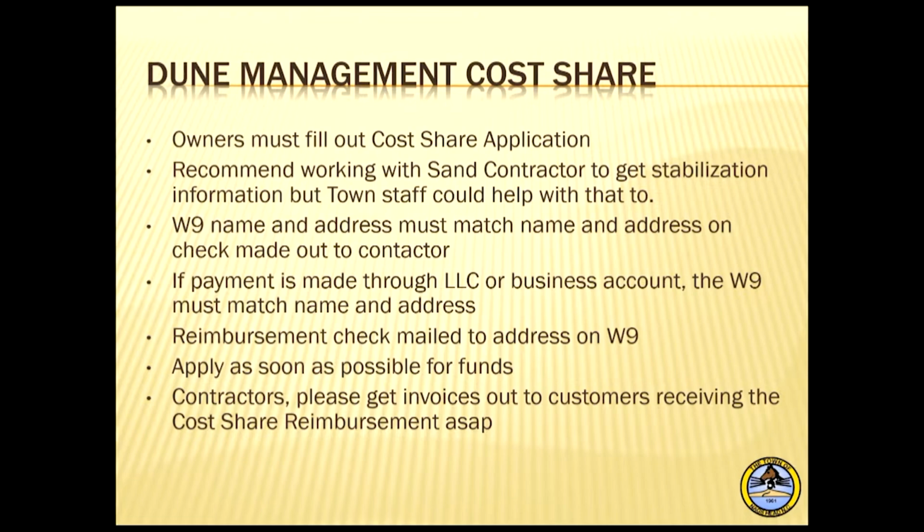We would need the W-9 filled out, the invoice from your contractor, and proof of payment, which can be in a lot of different forms, whether it's a bank statement or canceled check. We've done Venmo transaction histories. Pretty much anything that shows that you paid your contractor is what we need.